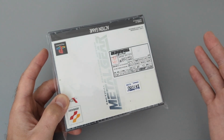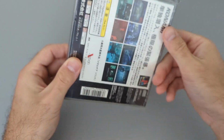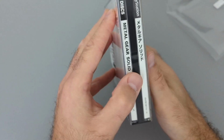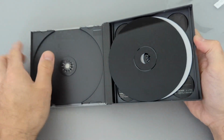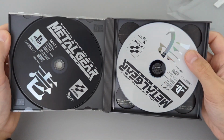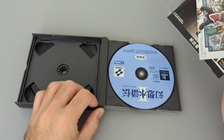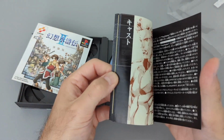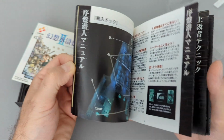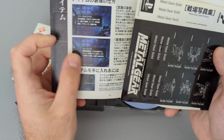This was 1080 yen, which is $7, and I bought it for a very special reason. A reason other than the fact that I have a Metal Gear problem. Let's go ahead and open this, and we'll find out what that reason is when we see the last game. Oh shit, they got cool little stickers here.